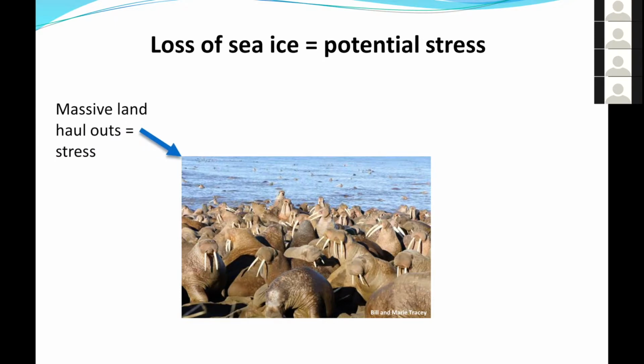On the Alaska side, we're getting massive land haulouts. This isn't the first time this has happened, but they are getting larger, and this can stress walruses out. Land haulouts have also happened a lot in Russia, ongoing, so it's nothing new for walruses, but it can cause some stress.